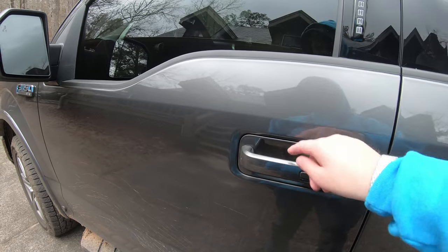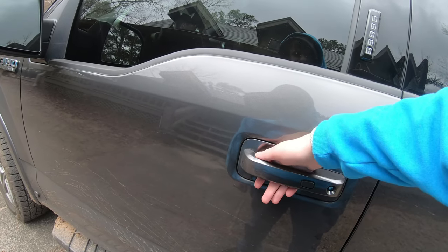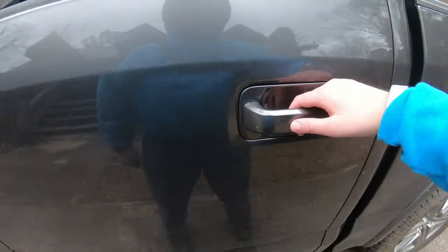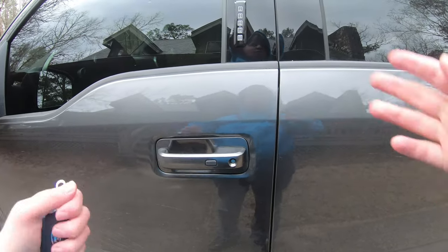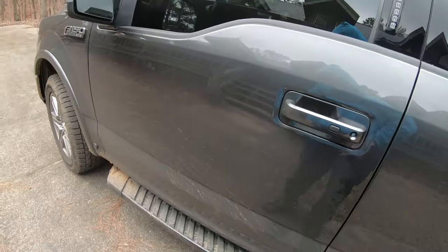Let's see. There we go, that unlocks. When you touch right here, the little sensor, that unlocks it. Now, I believe it's only in this door. Yes. You can set it to do all doors or one door. By default, it's just one door.